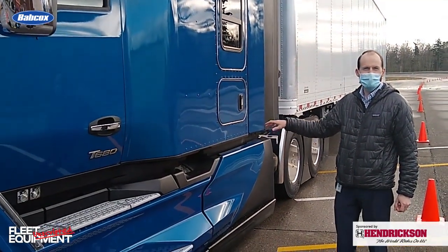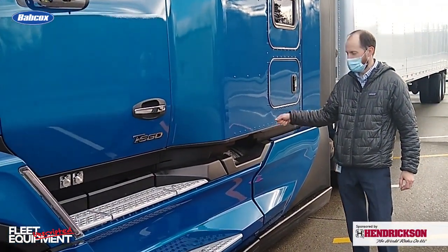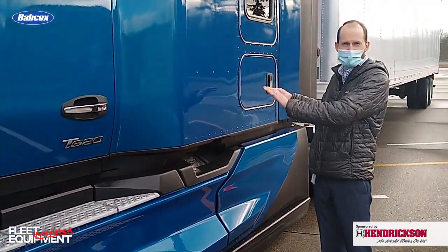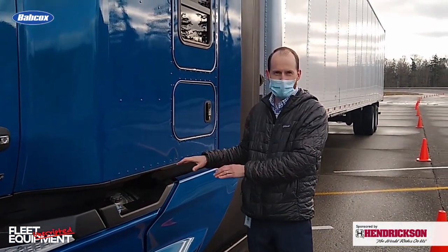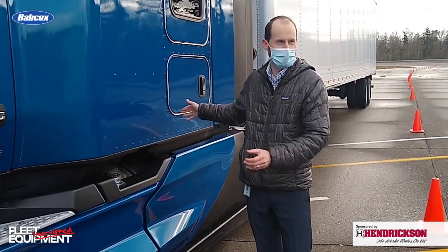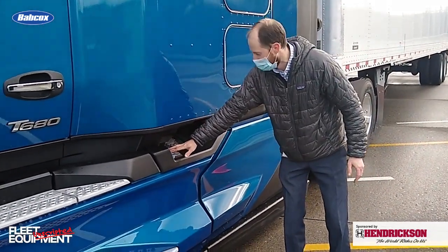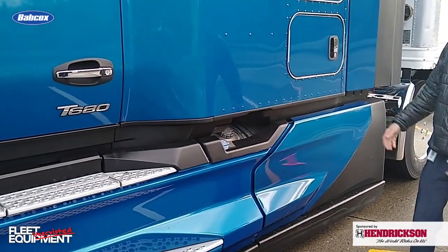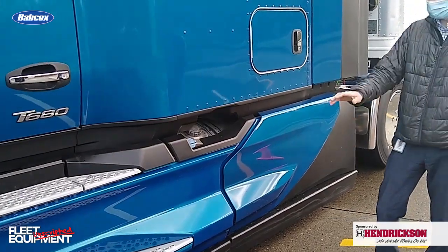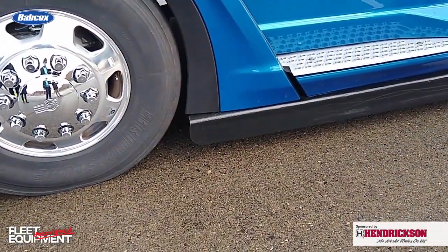This was a conscious decision made to put the fuel tank, the fuel fill and the DEF fill in the same location rather than two separate locations. The idea there was to make the driver make a conscious decision of which one to put it in instead of making a mistake going from one to the other. So you're looking at it clearly labeled with the blue DEF here, fuel fill there, and they're next to each other.